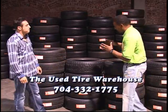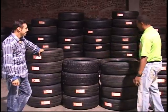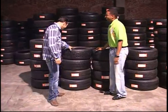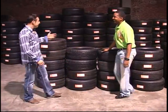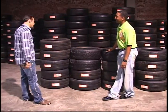Wow, I mean, you know what, it's funny because you said these are used tires, but I mean, Joe, I'm looking at these tires, man. These tires look brand new, man, how you doing this? They do look good, don't they? Well, you know, we put a lot into getting them like this, and this is basically what makes our tires stand out from all the other used tires.